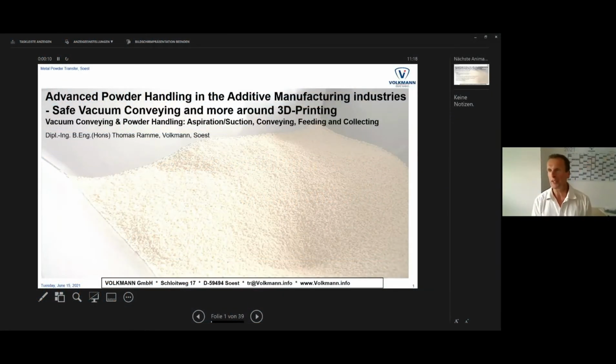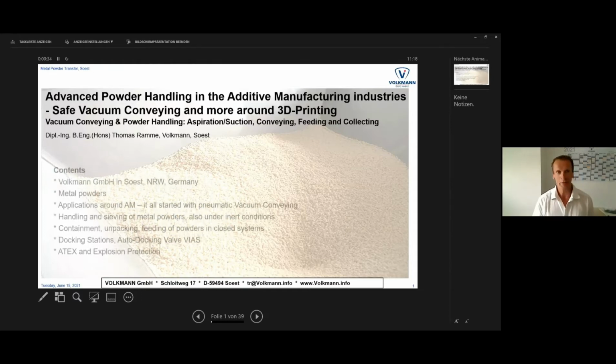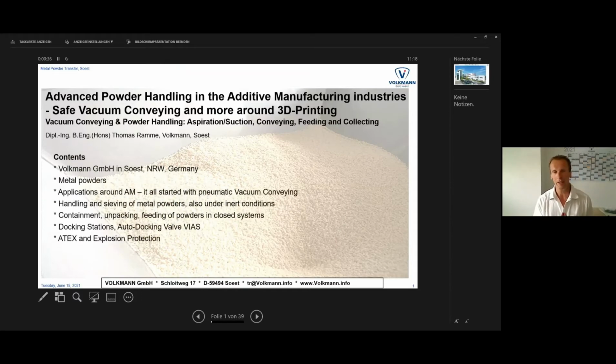Predominantly, POWTECH traditionally was more about handling of organic powders: chemical, pharma, food. In the last couple of years, metal powders have come more into focus. They were there before, but with additive manufacturing there's really a boost in metal powder handling. Today, I would like to give you a little overview of what can be done around 3D printing in terms of powder handling.